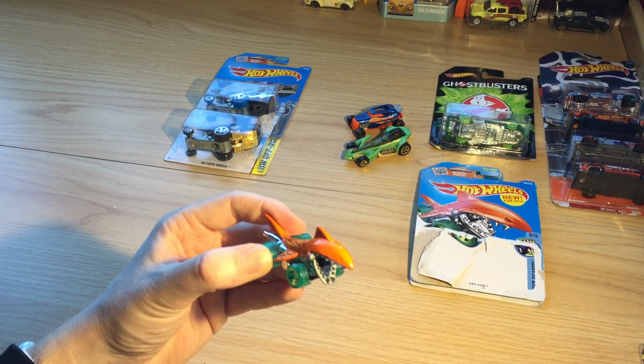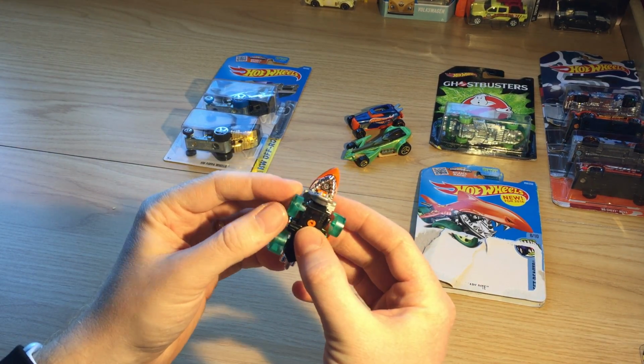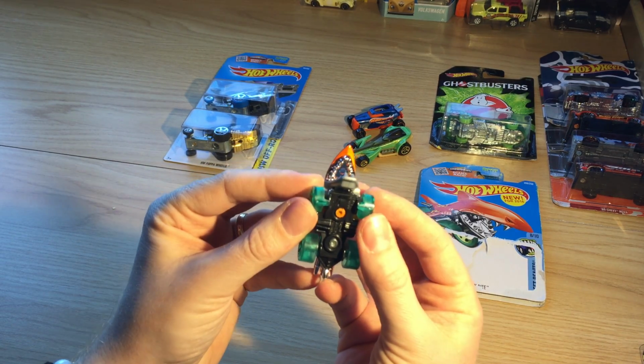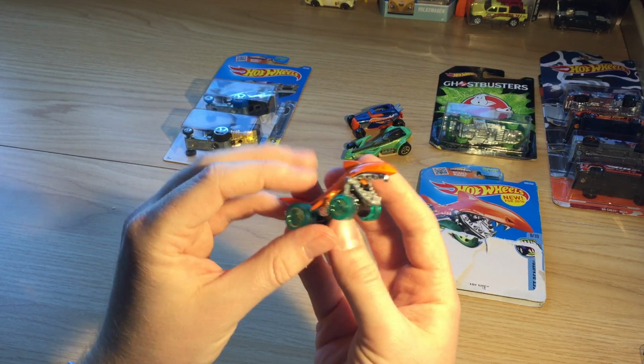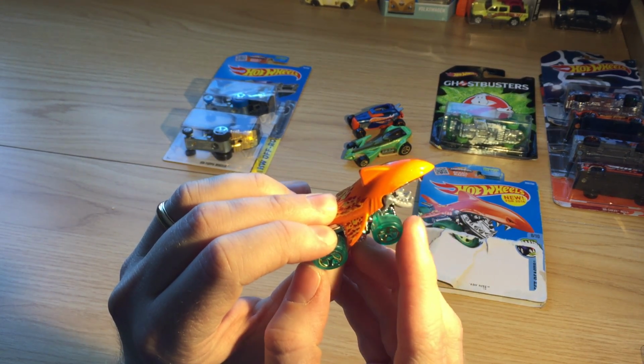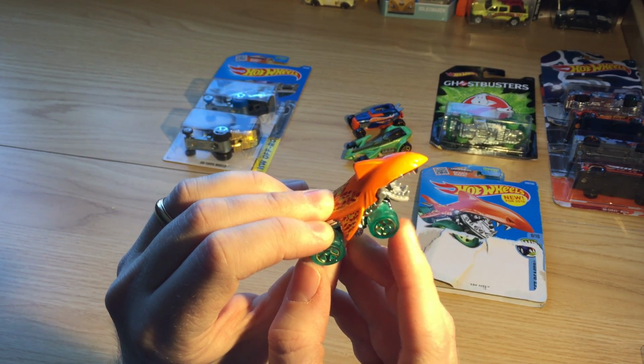Okay, so you can see what it does, right? It makes the mouth move. So it's there for a reason, and I felt pretty stupid after that. It works on both sides, so it's actually got them on both wheels, and when they come around, they hit this little gray piece here, and they make it move. The only thing is you can't go backwards with it.